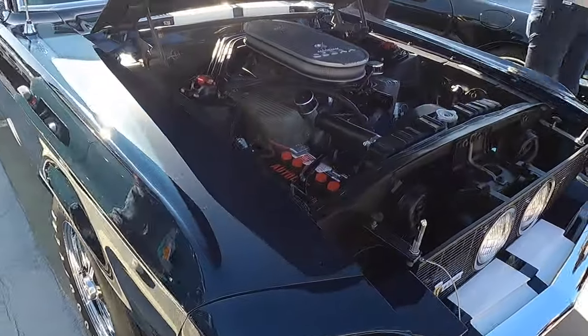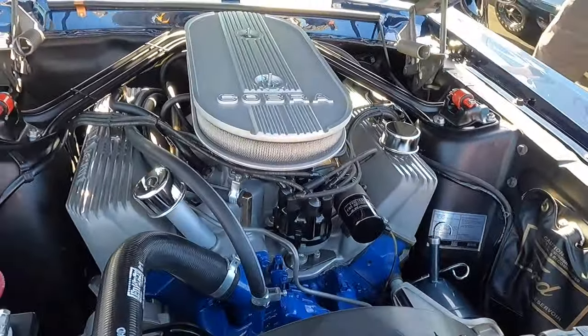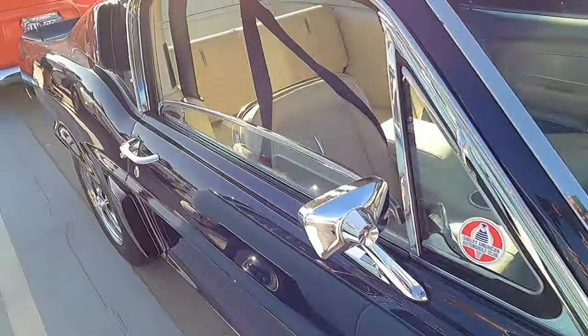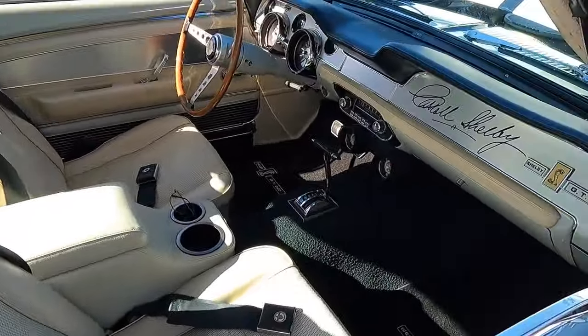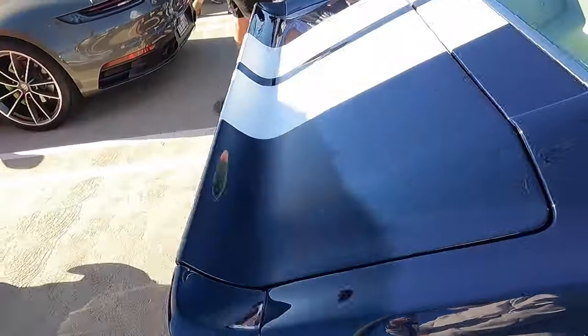Beautiful GT500 here. This car is absolutely magnificent. Look how clean this thing is under the hood. This beautiful machine, valve covers and air intake cover there. Wonderful looking bodywork on this thing. It's got the side skirts, the vents on the side and on down here. That wonderful interior as well, signed also by Carroll Shelby. Just a beautiful car from every angle.